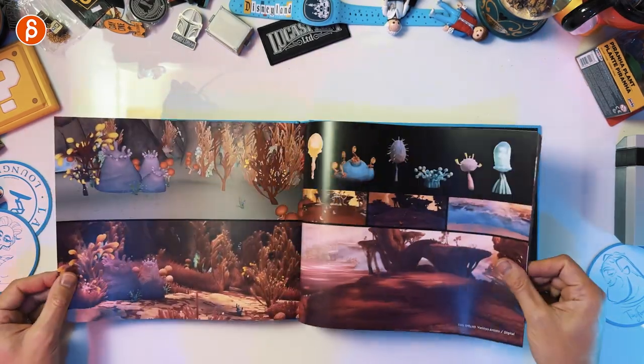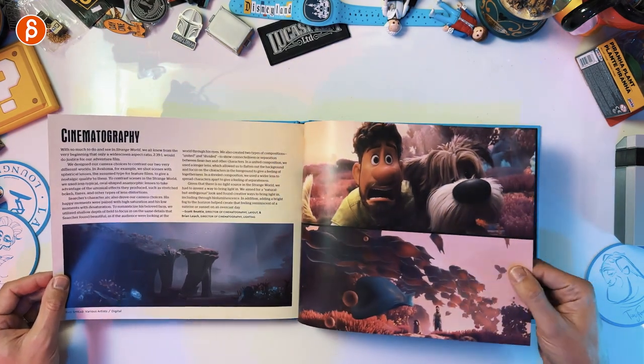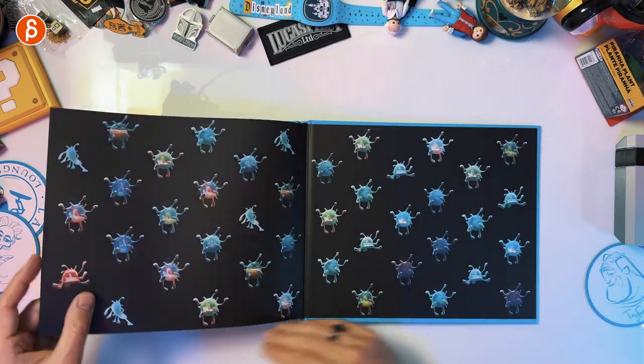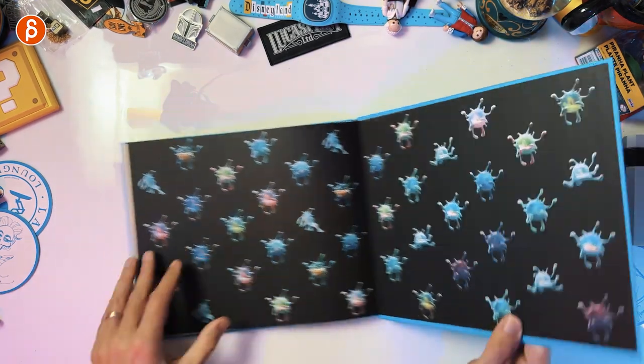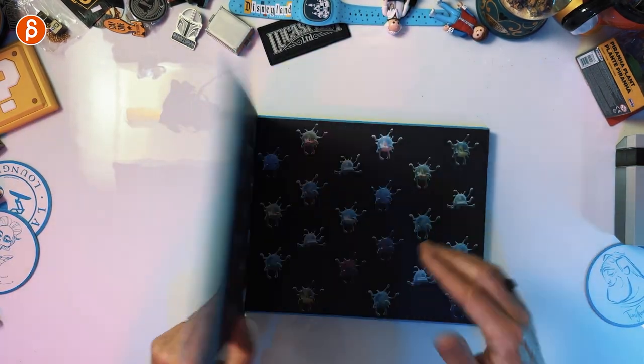Okay, you got a bit more about the world. Not too heavy on spoilers besides that one image. And that's it. That's the end. There you go. That is your flip through.